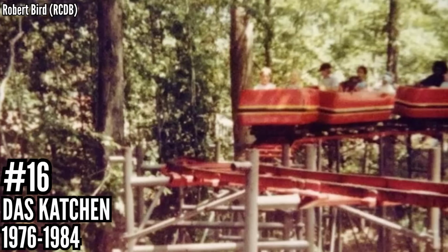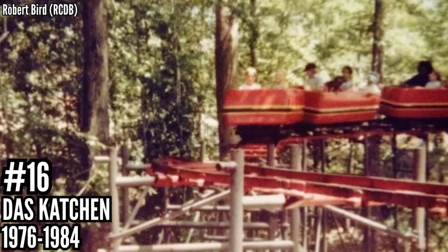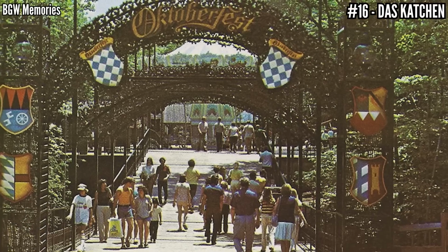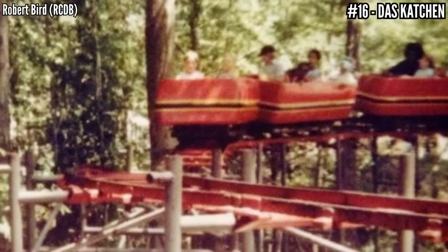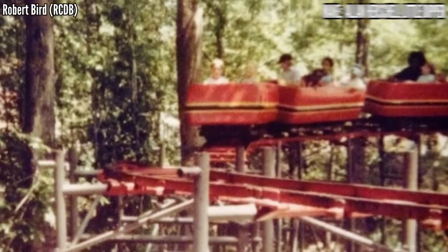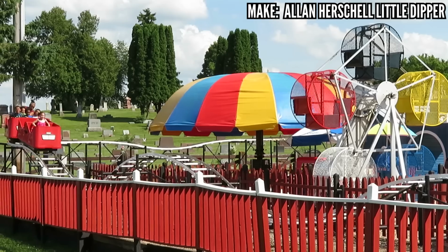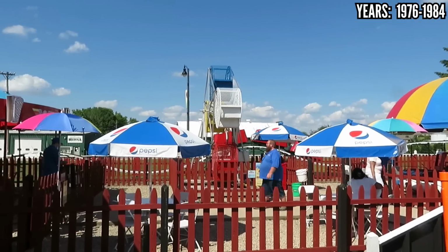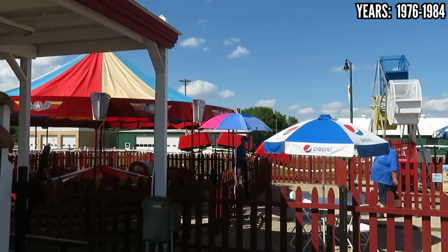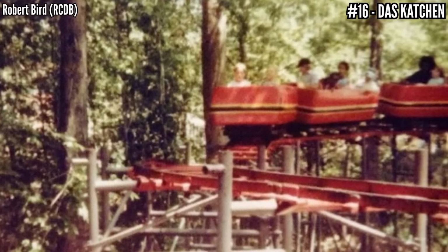Number 16, Das Katchen, an Allan Herschell Little Dipper, opened in 1976, closed in 1984. One year after the park opened, the Oktoberfest section made its debut, and Das Katchen, or the Kitten, was one of the 2 coasters opening in the area. These Little Dippers were very popular coasters for kids. 162 were built between the 1940s and 1990s. These are very short oval models with very small dips, and this served 9 seasons at the park. As far as I could tell, it was never relocated.